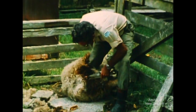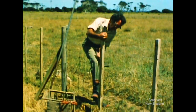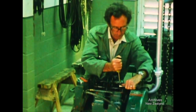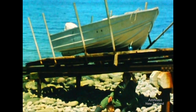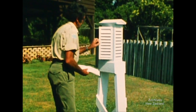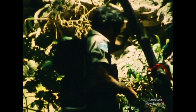Because of the isolation of the island, the ranger and his wife have to be skilled in many areas. The generators which supply electricity for the living quarters have to be regularly checked and maintained. The boat and boat ramp have to be kept operational. All machinery has to be protected from salt spray corrosion. Meteorological readings are taken daily. Alex is also required to make regular checks on the many trails which traverse the island.